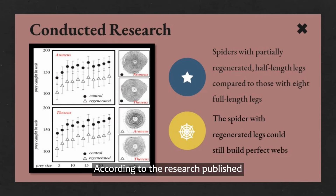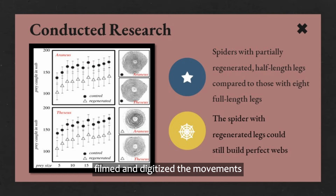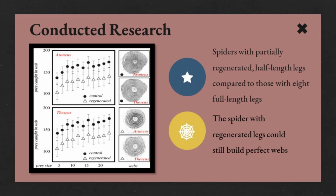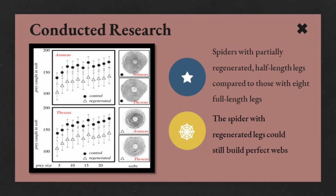According to research published in the Journal of the Royal Society Interface, the researchers filmed and digitized the movements of several cross spiders, each with partially regenerated half-length legs at certain positions, and compared them to those with eight full-length legs. The spiders with regenerated legs could still build perfect webs.